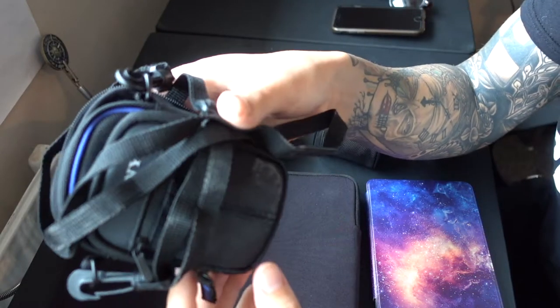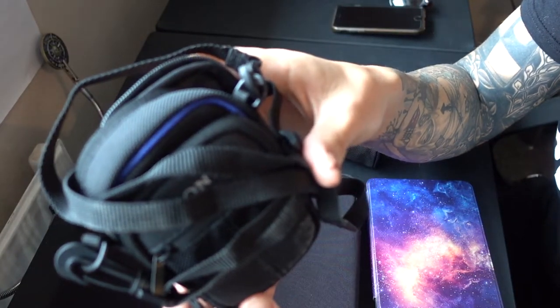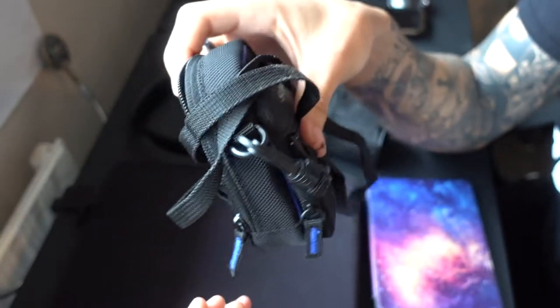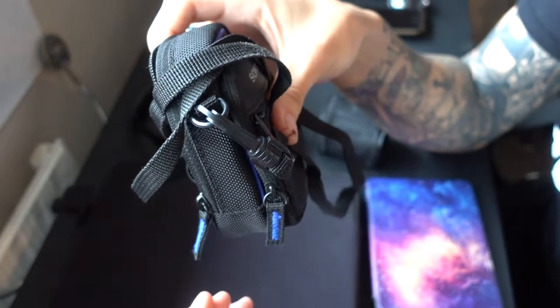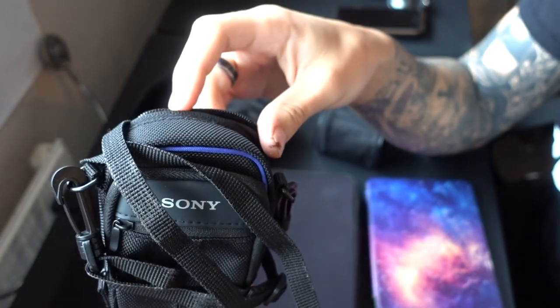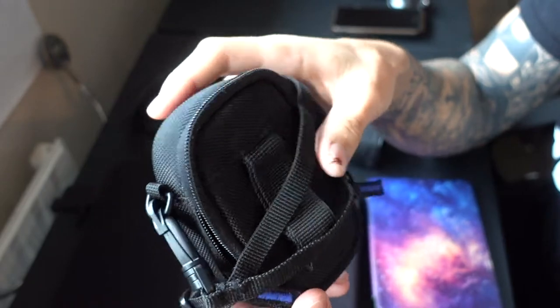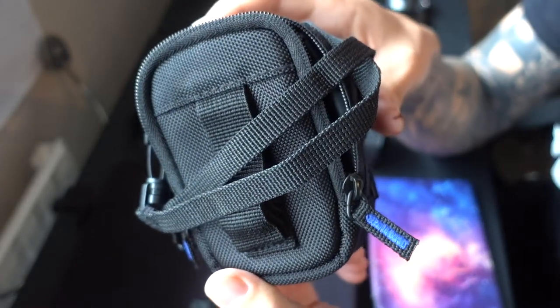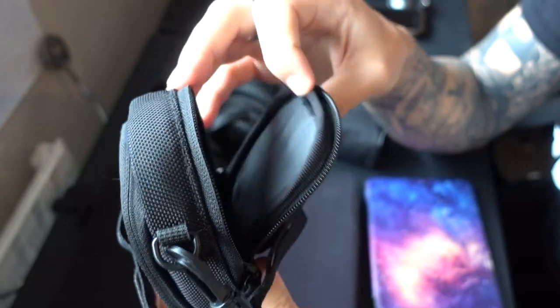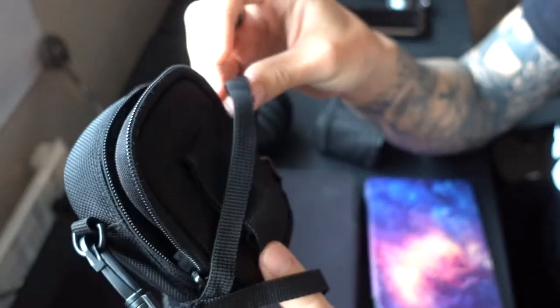Now, I can't actually show you this item properly because I'm filming this video using this camera, but I would recommend bringing one compact camera with you. In this case, I'm using a Sony RX100 Mark V, and it's absolutely perfect. Like, the quality that this camera can get in terms of making travel vlogs and photographs and things like that, it's just amazing. I really couldn't ask for anything better.